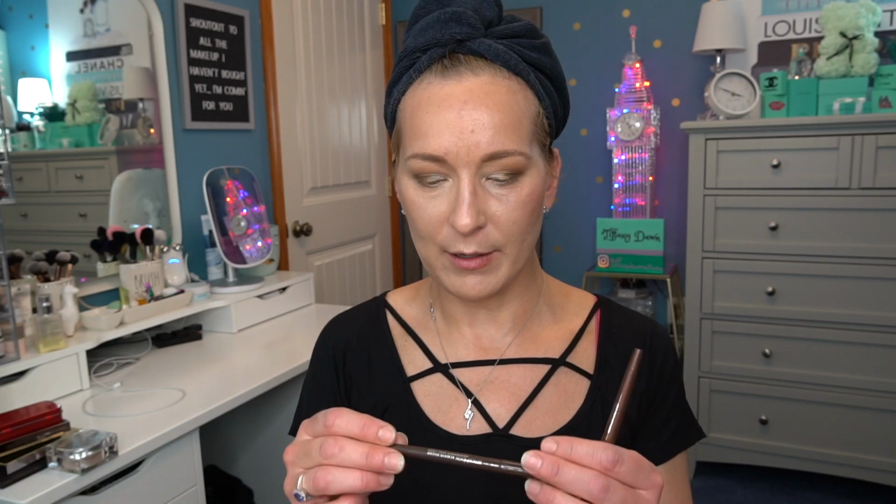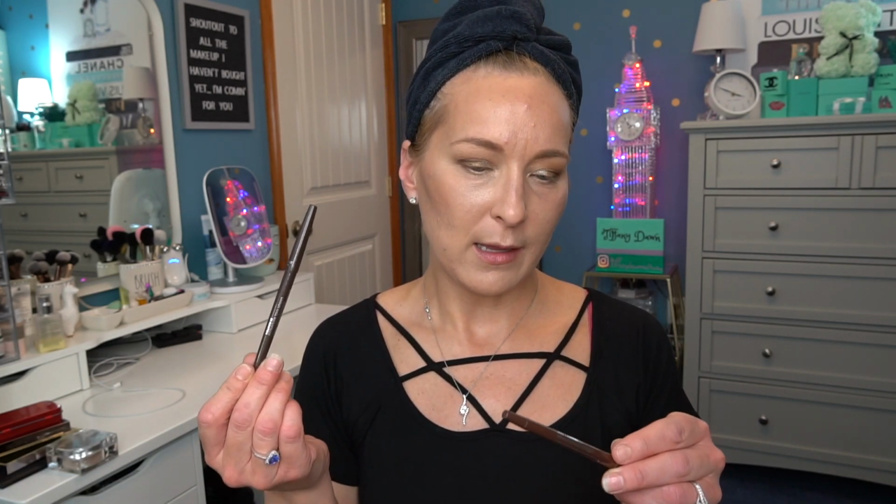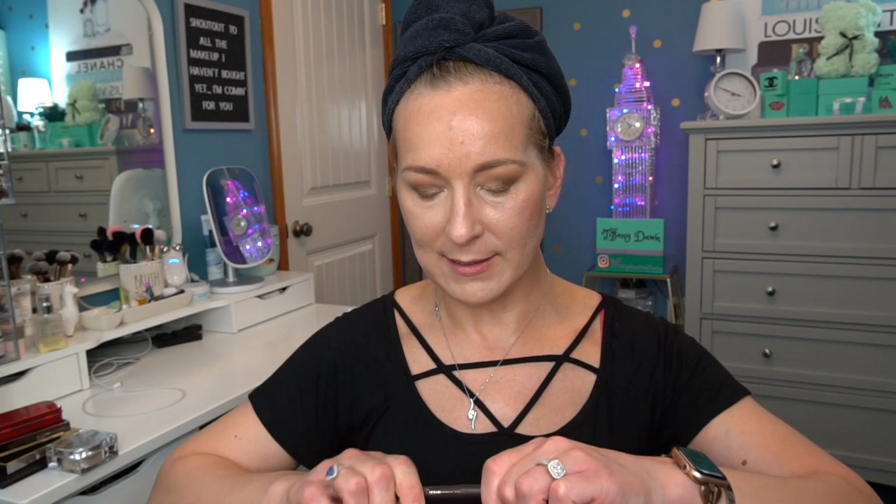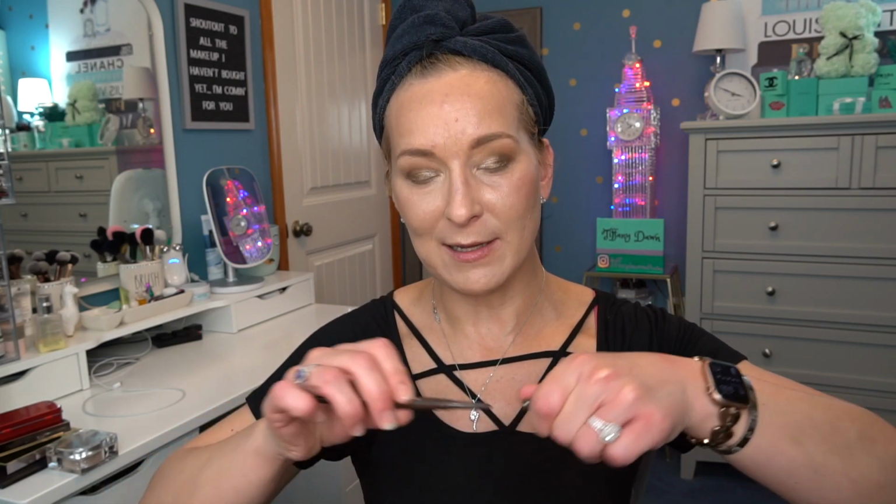Now I'm going to tightline, maybe. I don't know which one I'm going to use. I think I'm going to use this one right here, the Sumatra, instead of PennyLane. So this is the Smashbox Always Sharp Waterproof Kohl Liner in Sumatra. The reason why this is always sharp is because it sharpens itself inside of the lid, which is really cool. All right, so I'm going to twist it up.